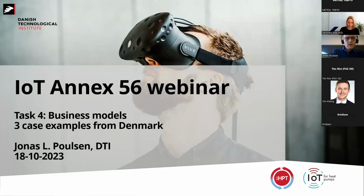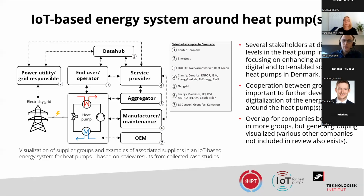Yeah, so in relation to these business models, I would like to present again 3 different cases which we have collected. And before I do that, I just want to show a figure here where we tried to group all these different cases we collected, and you can see the different supplier groups we have here on the left-hand side, because we have manufacturers of the heat pumps, aggregators, service providers, end users, and also some people who are just collecting the data.